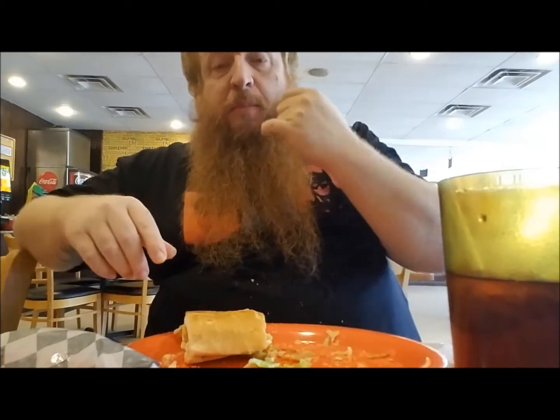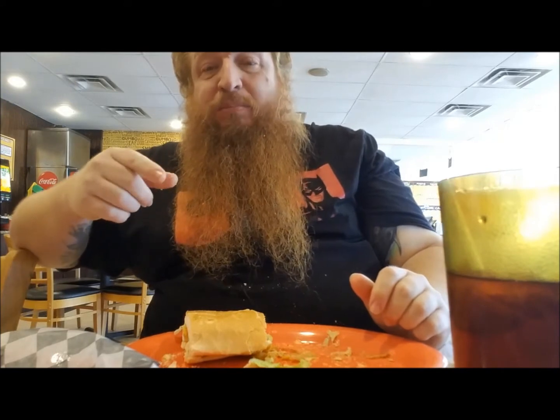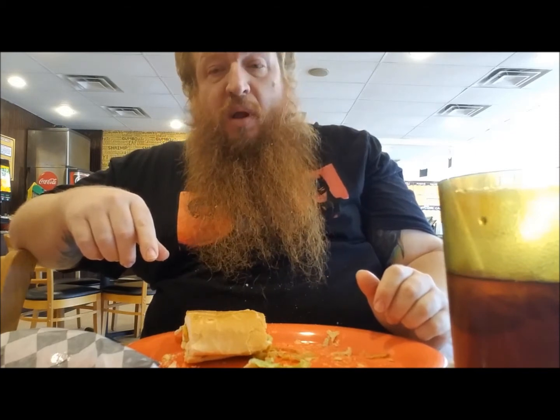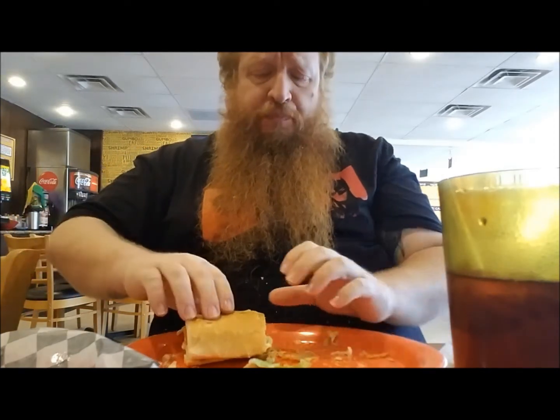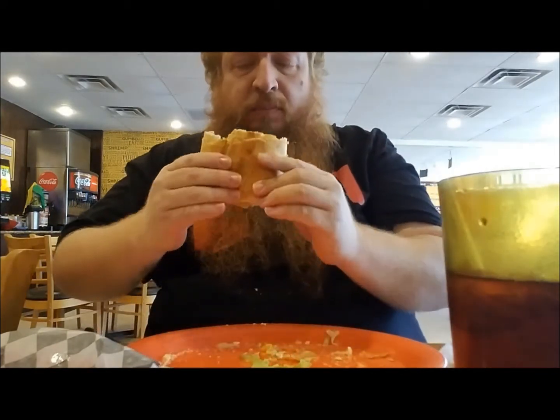Most of the time when you break up a boudin ball, you can see the meat, you can see the rice and whatnot. This is more or less like they pureed the whole thing, made it in a bowl, fried it. Slightly different, but very good taste.